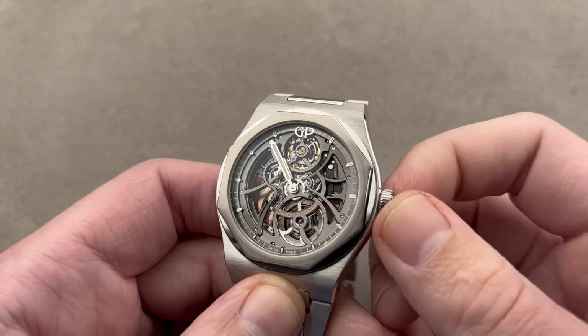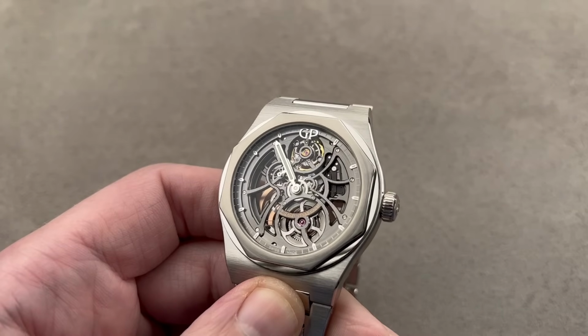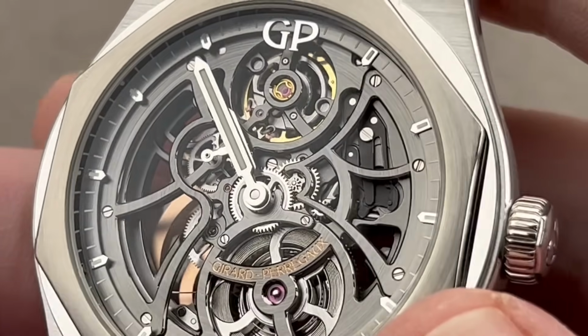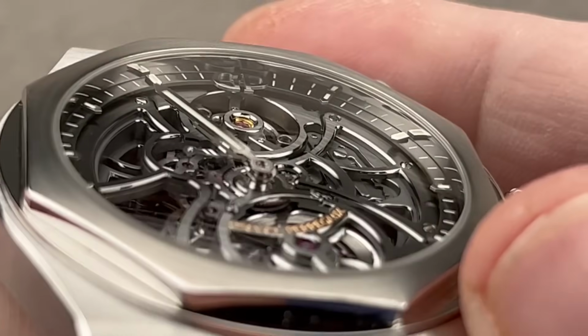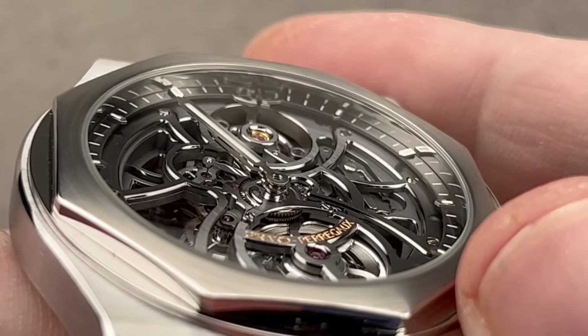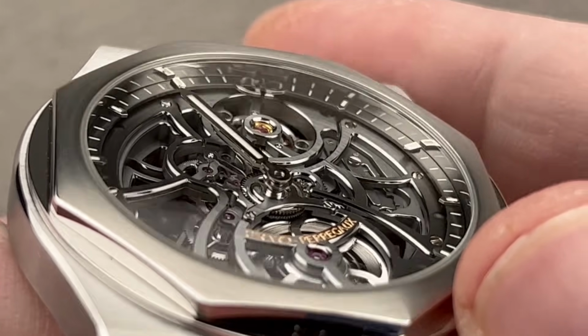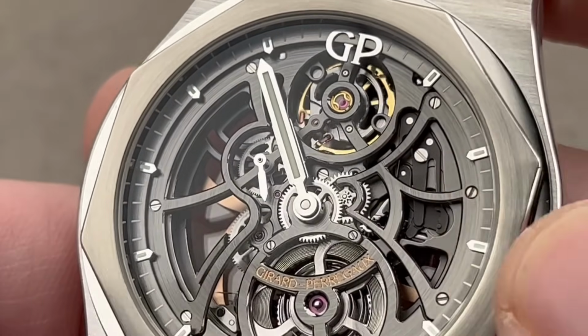Royal Oak open-worked, 50 meters water resistant. This, 100. Royal Oak open-worked. Frankly, dead even, a dead heat in terms of finish. The bevels, which you can see on the edge of the skeletonized movement, you can see the movement effectively one and the same as the dial. Look at those bevels. Look how mirrored they are. Look at the satination across the top.